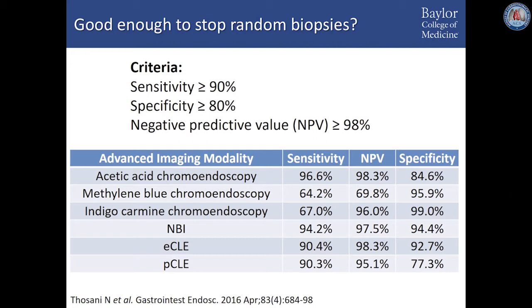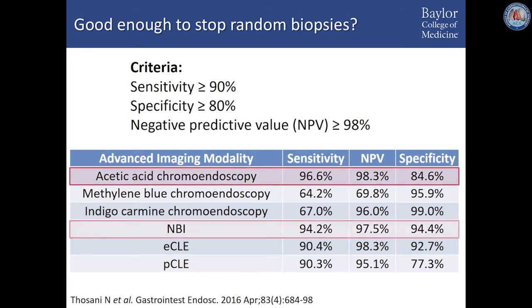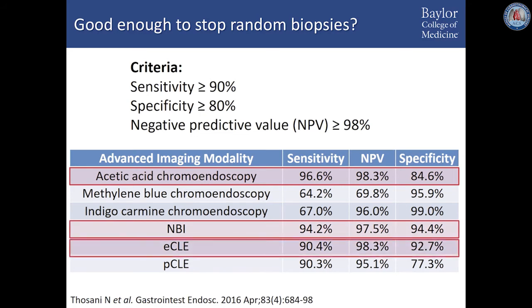And in 2016, the ASGE Technology Committee published a meta-analysis looking to see which of these modalities were able to meet these thresholds. And as you can see here, acetic acid chromoendoscopy, NBI, and endoscope-based CLE were all able to meet the thresholds. The thresholds were not met by methylene blue chromoendoscopy, indigo carmine chromoendoscopy, or probe-based confocal laser endomicroscopy.